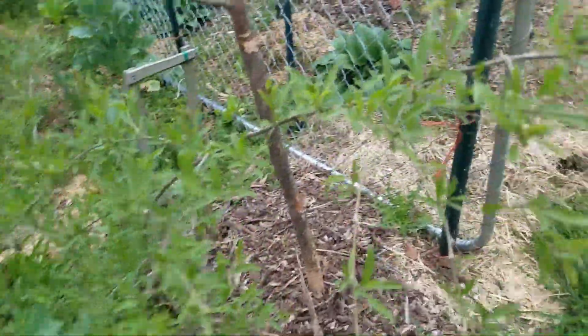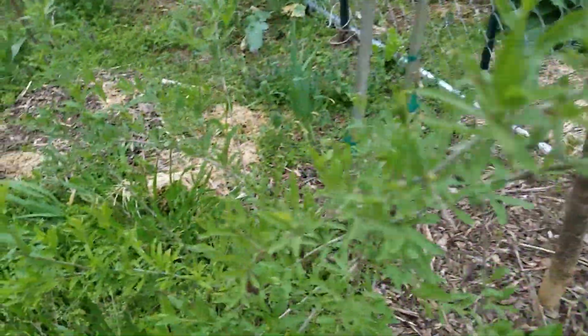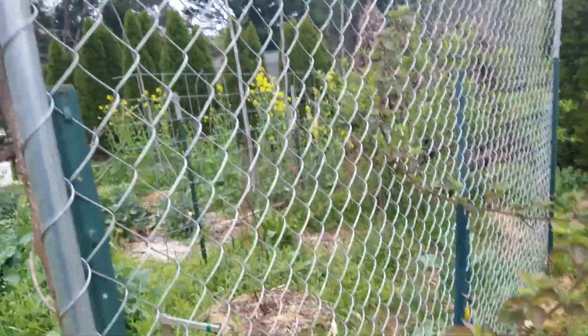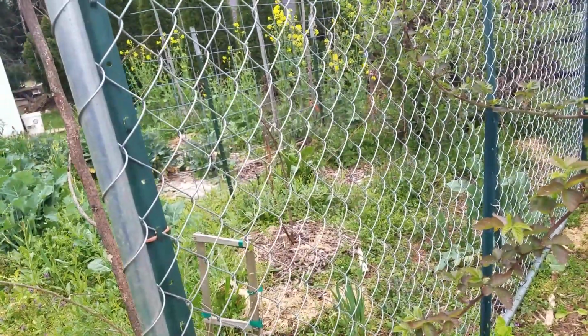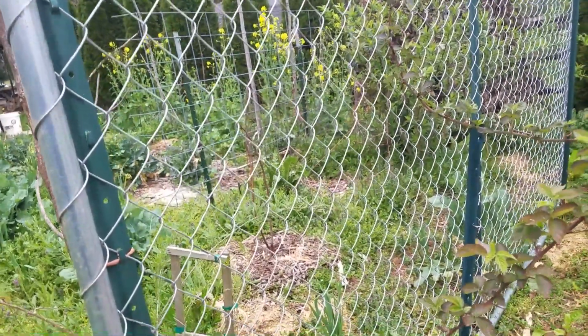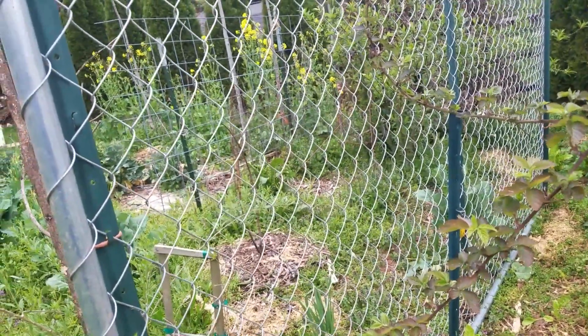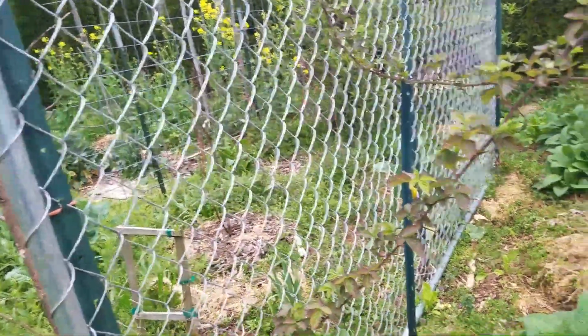Look at this goji berry bush. It's really come to life. It's got a lot of leaves on it. Let's see where we go. I put a dog kennel fence up here. I might run some cucumbers up there, or I have a kiwi vine that I'm probably gonna plant there too.